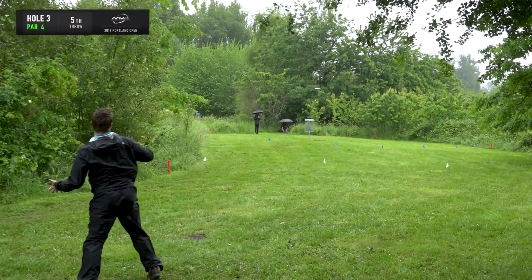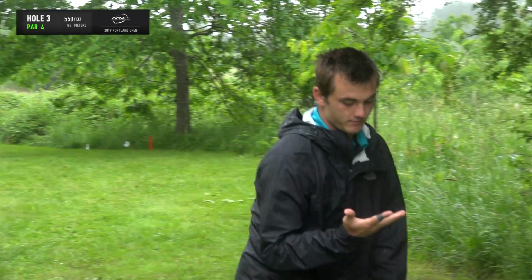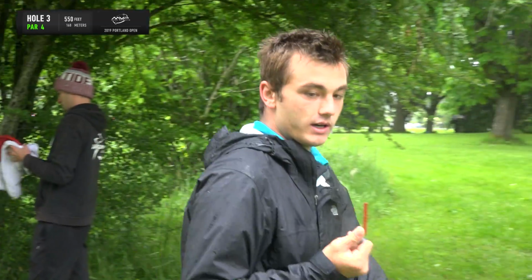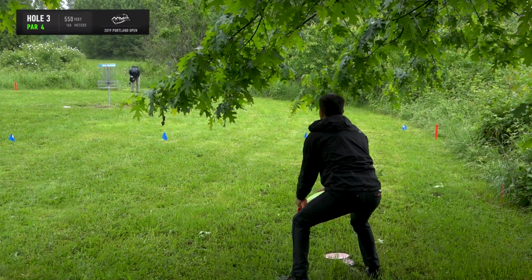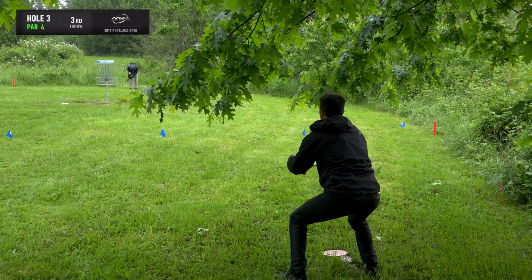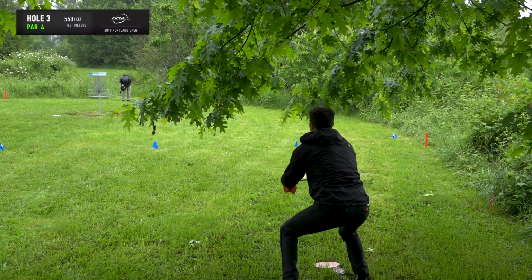I believe this is Kevin's 5th throw. And he will unfortunately be carding a double here in a minute, and I think the grip and the wetness are betraying him. Yeah, we were talking about it, and when you keep drying your hand and it gets wet all the time, you lose a lot of moisture off your hand, so it's really hard to grip your disc.